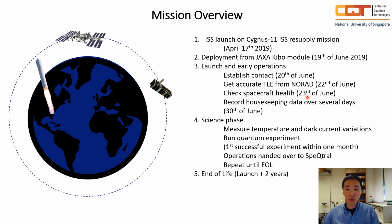And on 23rd of June, we started doing spacecraft health checks, and we started recording housekeeping data just to commission the satellite, just to be prepared that we can actually turn it on. And after that, we started going to the science phase. And we have been running the science phase ever since, the 1st of July. And over there, in the science phase, we measure temperature, we measure the quiescent state of the detectors to look at what is the background rate they're recording. And then we run quantum experiments as well.